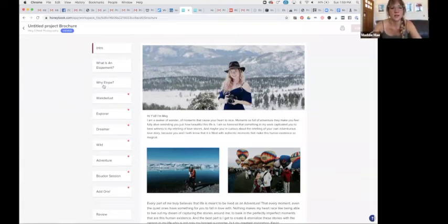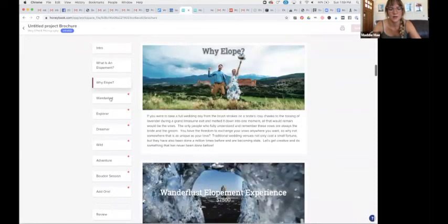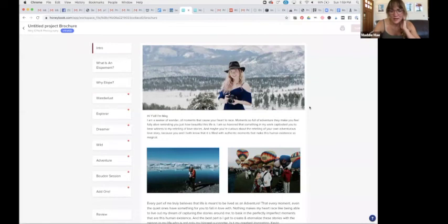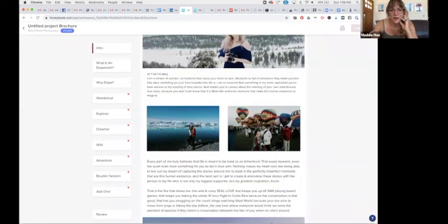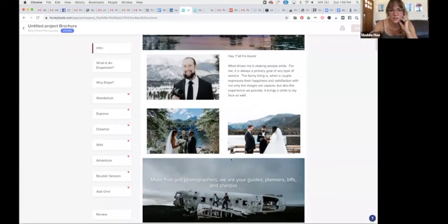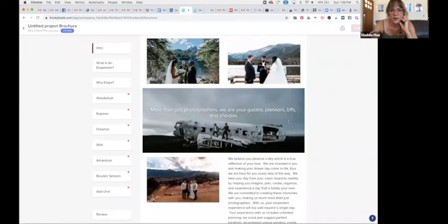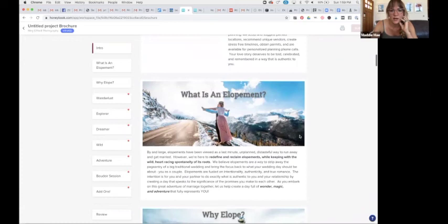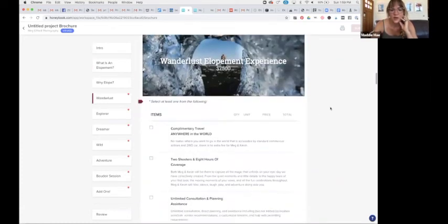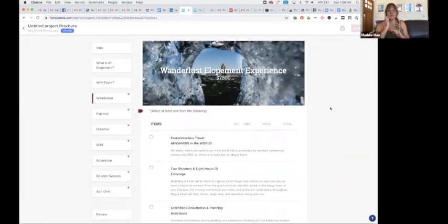And I actually think having this little table of contents is kind of fun. I think the way she laid this out, talking about herself, what she believes, how much she loves elopements, them as a team, all the value they're creating, more information about elopements, and then going into the pricing, is super, super well done. I think that's definitely the way to do it, having all the information communicated first.